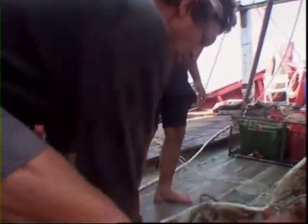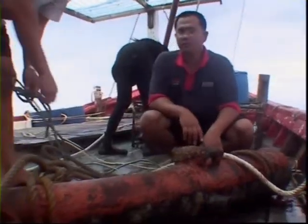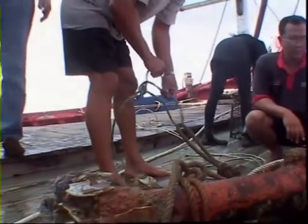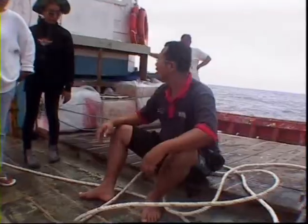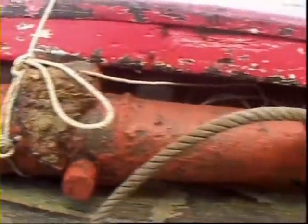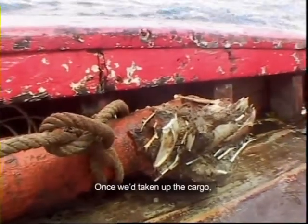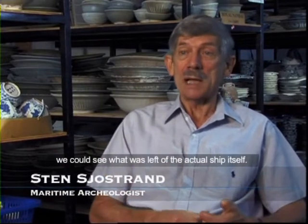This is Sten's 10th shipwreck discovery, which he named the Wan Li, after the Chinese emperor who reigned at the time. A Portuguese trading vessel, the Wan Li provided evidence of turbulent warfare, which turned the South China Sea into a battleground. Once we've taken up the cargo, we see what's left of the actual ship itself.